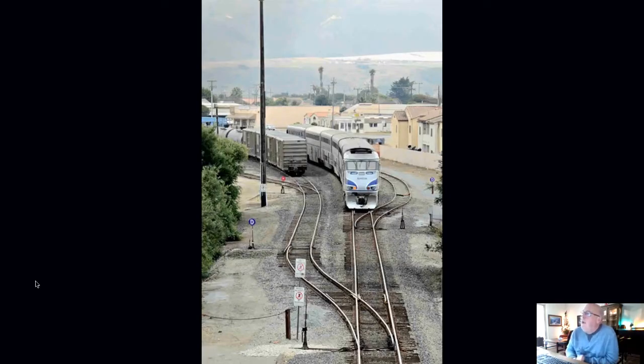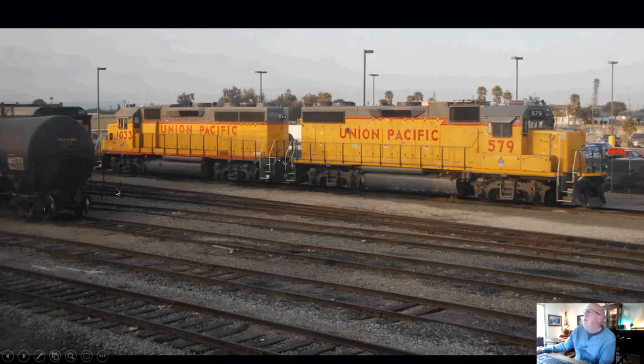There's another shot of the UP yard at Guadalupe from a walking bridge to the north of the station itself. And that's a Surfliner probably coming at us there on the main line. Here's another shot in the yard. The track closest to us in the picture is the main line. That's where the passenger trains come and go. All the rest of the tracks are the UP yard where they stash freight cars, where they interchange with Santa Maria Valley, and so on.